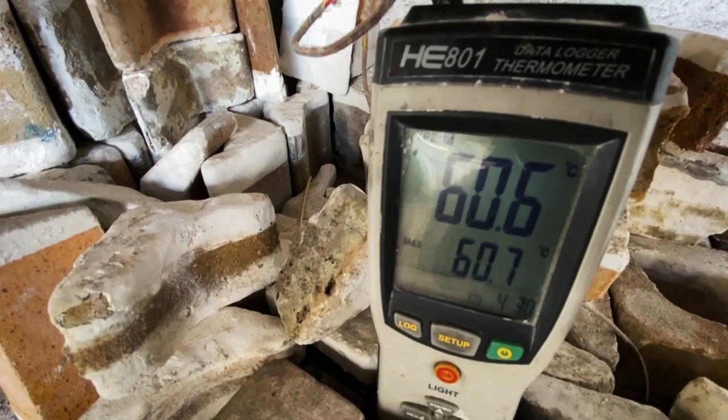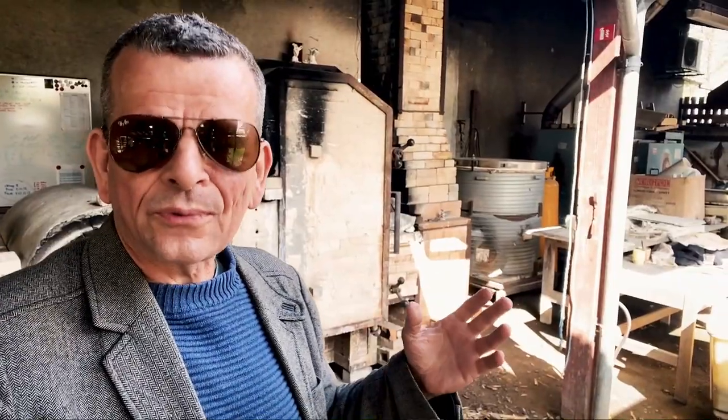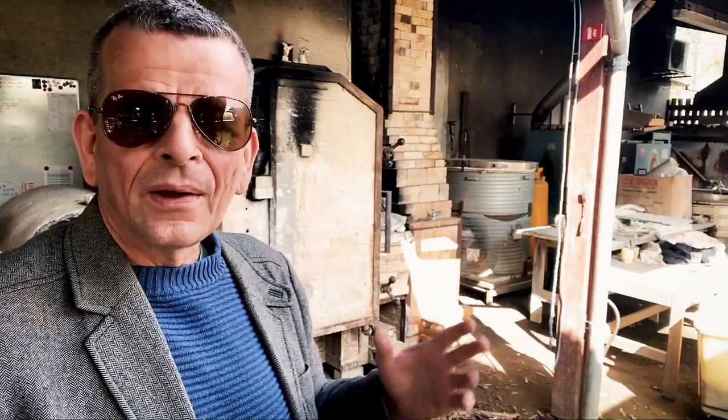Even now, after several days without any fire, it is still 60 degrees centigrade inside, which is not so much. It's good enough to take out all the pots, but it's surprising how long it actually stays warm. It's good that we waited this long, because it's easiest to remove the pots from the kiln when it's cold enough to handle with your bare hands. So in a few minutes we will all see how it turned out.